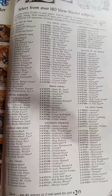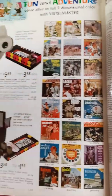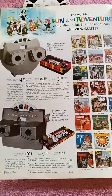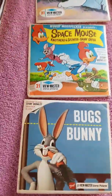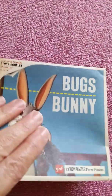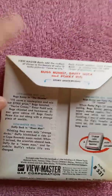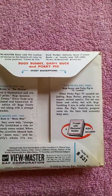The other thing too that I wanted to share with you was that in each little envelope, the envelopes are a little frail. These are mine, and this collection has been well taken care of, but the envelopes are frail, and so it's common that they might have rips or tears or whatever. But here is the back. This one's all intact, and down below here it'll give you an ID number.